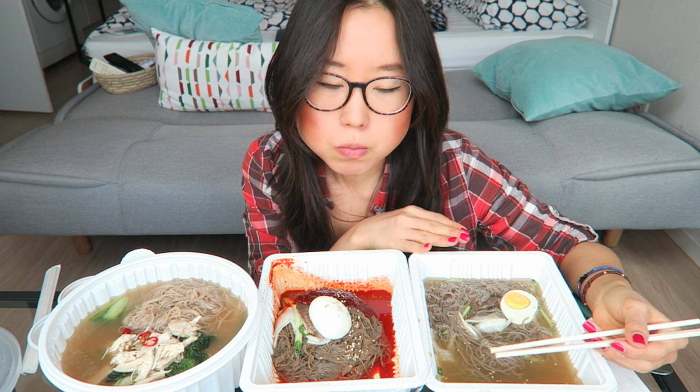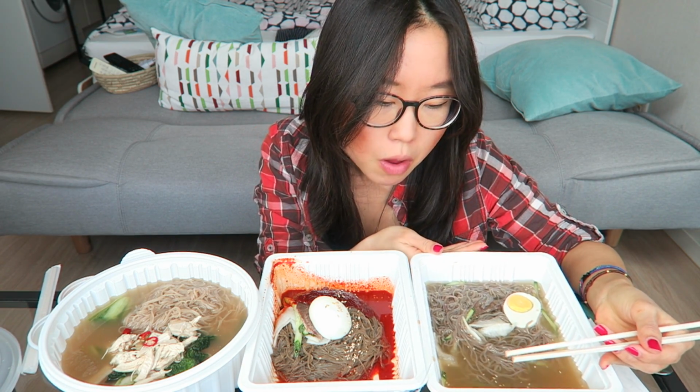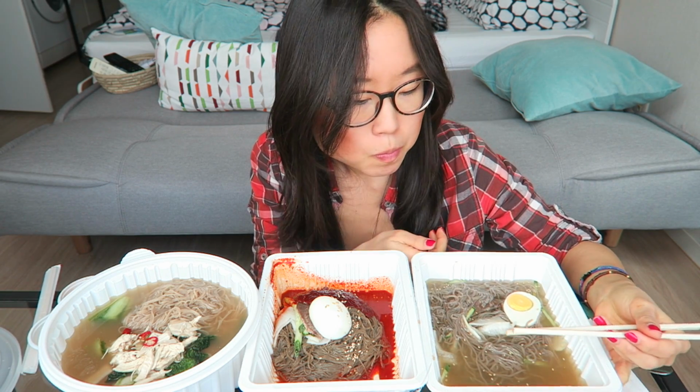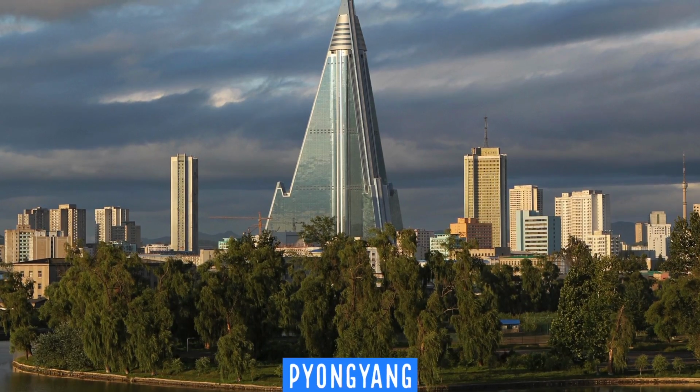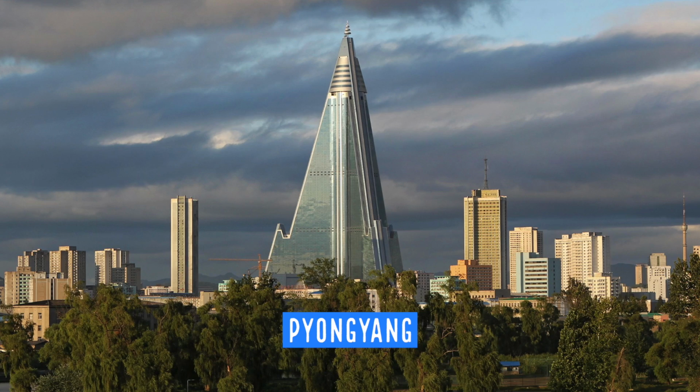So 물냉면. 물 means water. And because this one has a broth, it's more liquidy, it makes sense. And 물냉면 originates from Pyongyang. And Pyongyang is the capital of North Korea. A couple members of my family are originally from North Korea before the Korean War broke out and before the division occurred. Now let's try the bibim naengmyeon.